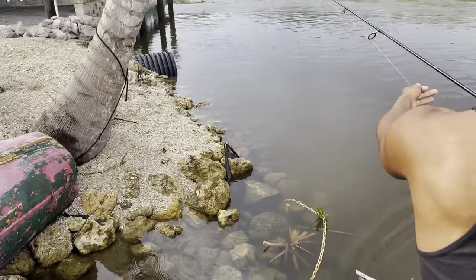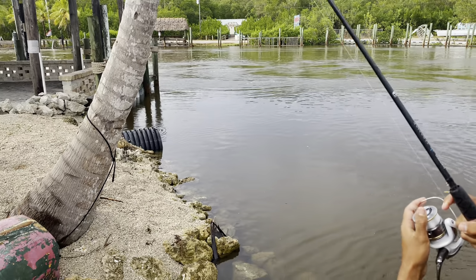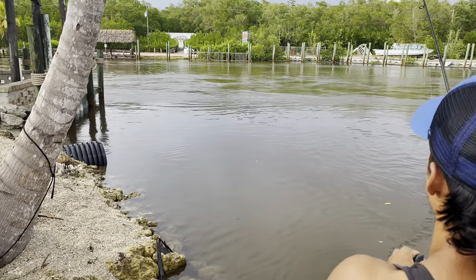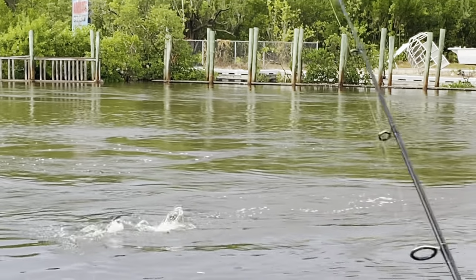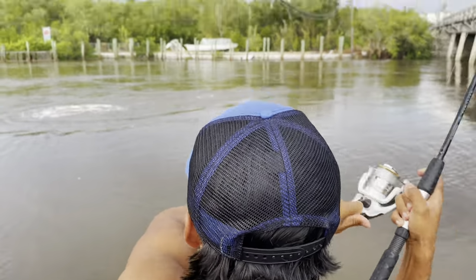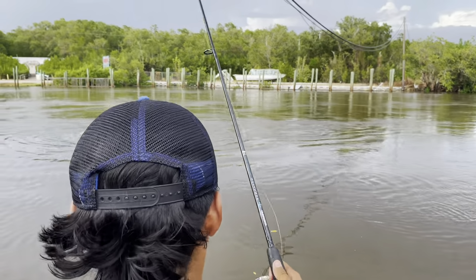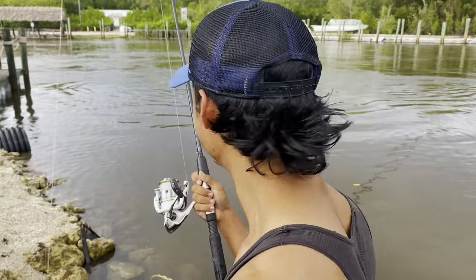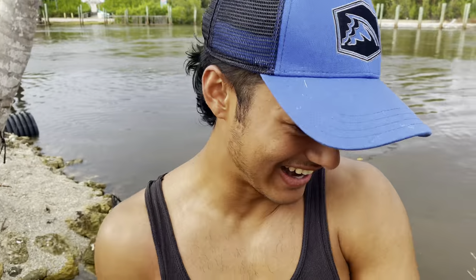Go anywhere. Right there. Yeah. You saw him jump? Bringing it in a little bit so he's in the current, not in the current. Oh, okay, I see what you're saying. Oh my god! Oh, it was a shark! Oh, he's got it! Oh, he got it! You're right, bro. Oh my god! Dude, that was a big shark! That wasn't a shark, that was a big tarpon. That was a tarpon, bro. That was a big shark.